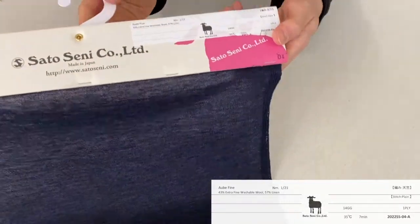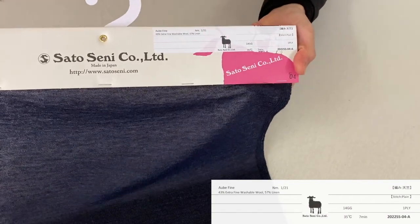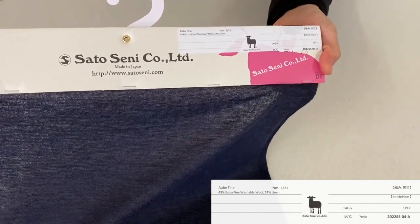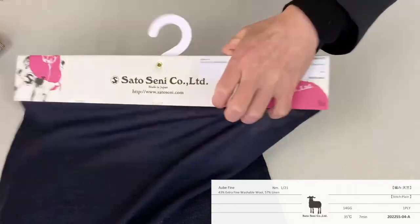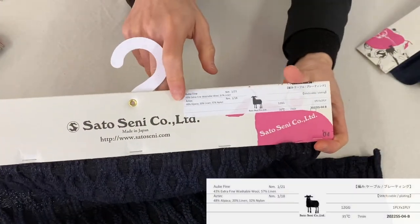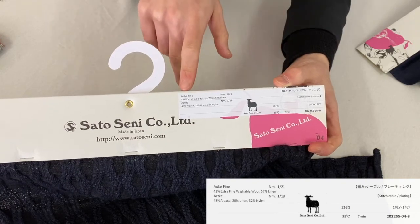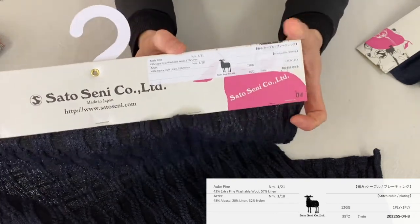And this is very good for the fine gauge, like 14 gauge or 16 gauge in this yarn. And if you like this natural effect, I'd like to recommend you this combination between the Aube Fine and Aztec in the 12 gauge. Also, the Aztec is made of linen and alpaca yarn and the big slough yarn.